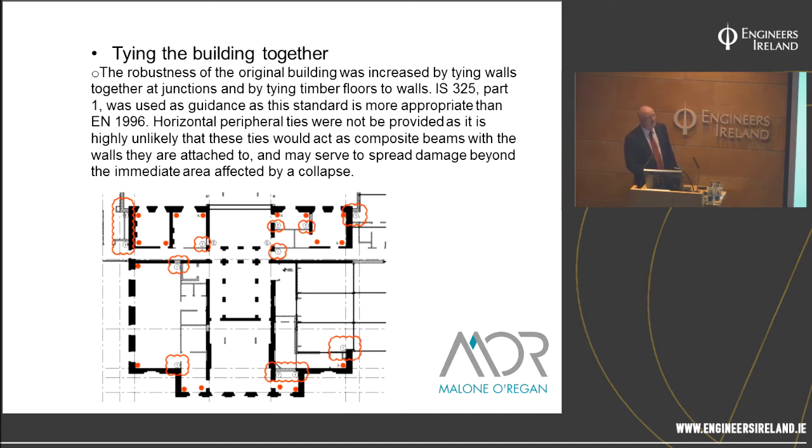Now, tying the building together. This building was built in 1825, and it's showing its age. All the Euronorms say, really, is that blockwork or masonry walls should be tied together. It says nothing after that, doesn't tell you how it should be done, doesn't tell you what those ties should be able to resist.